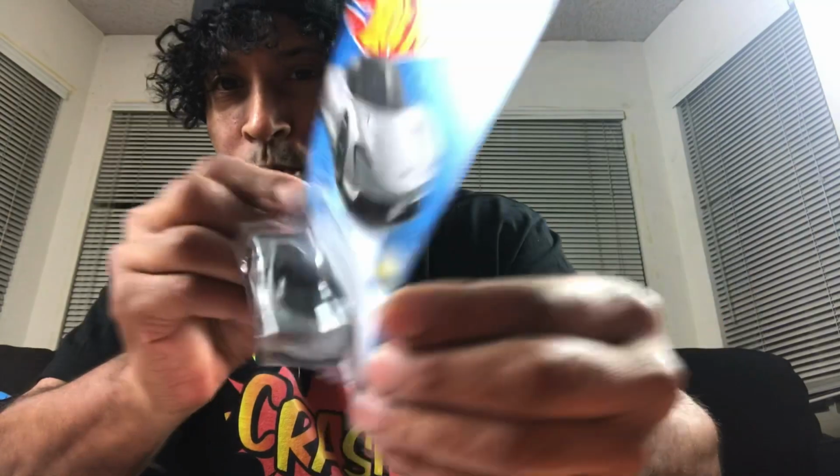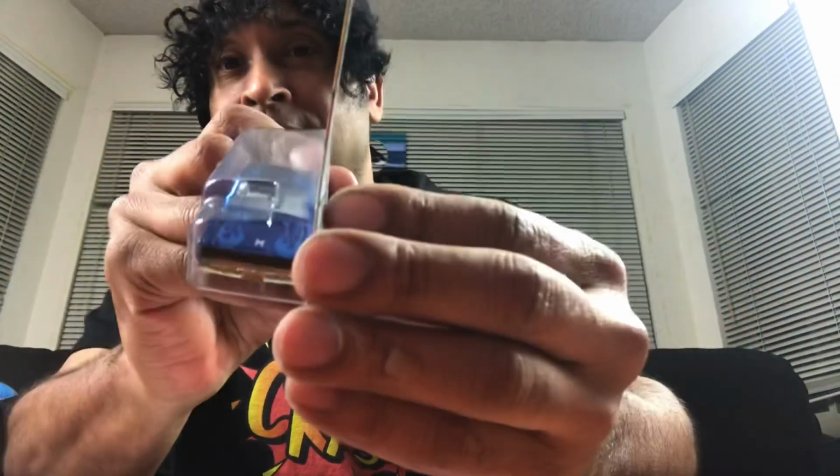Next we have 164 Speed Shop, and you are rolling the McLaren Speedtail. Oh, yeah. There we go. Who's next? Miniature Car Racing. Let's see what you roll. You are going to be rolling the 1967 Dodge Charger. Voila. Nice ride.